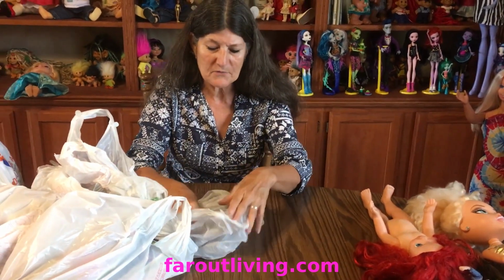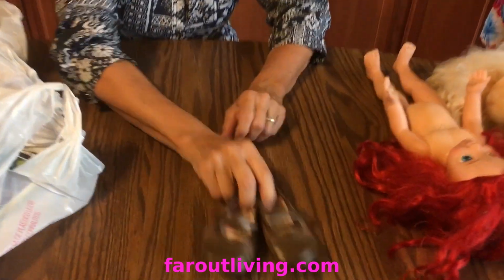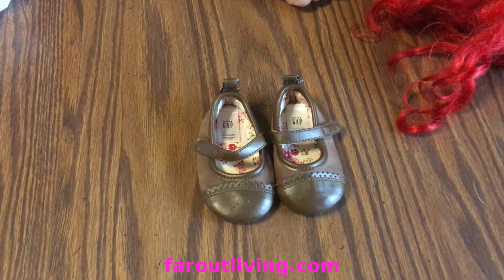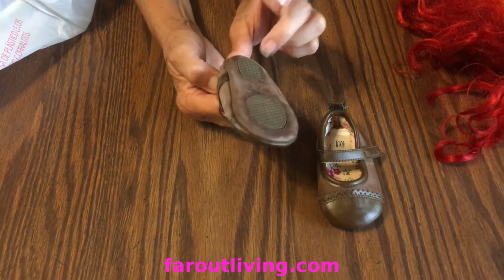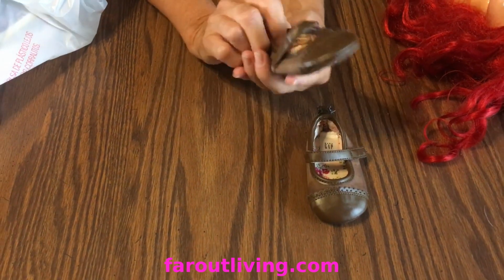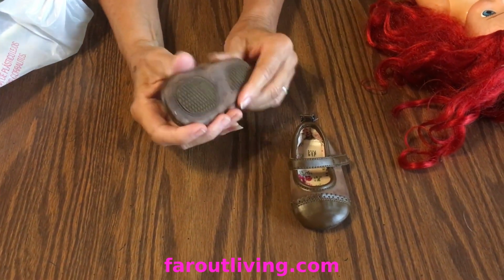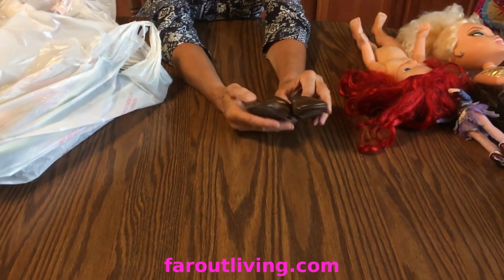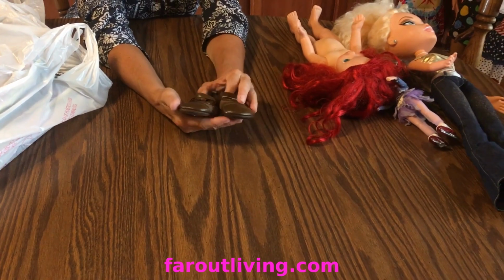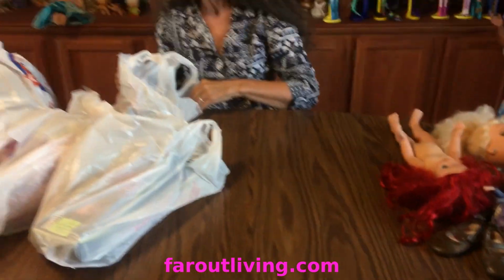And we also found, you know how hard it is to find doll shoes, and how expensive they are, and how if you buy vintage, you rarely get shoes. Aren't these adorable? They're from the Gap. They're baby shoes. These were expensive shoes. These are leather, and they're real cushiony for a baby. I was hoping they would fit Charmin Chatty, but they're too small for Barbie, but you know, I keep buying all these dolls.